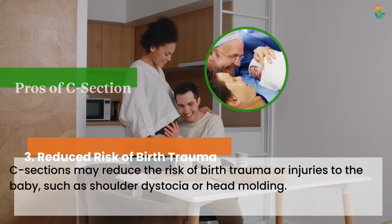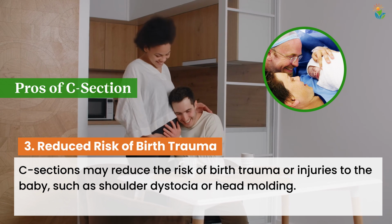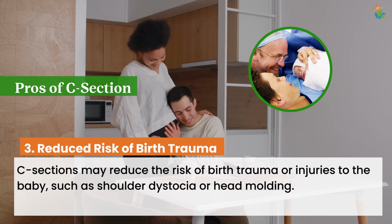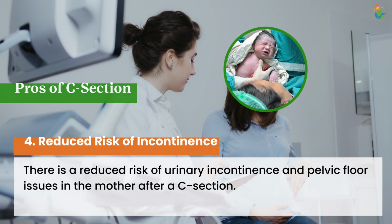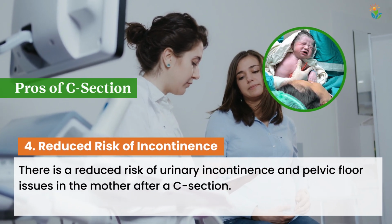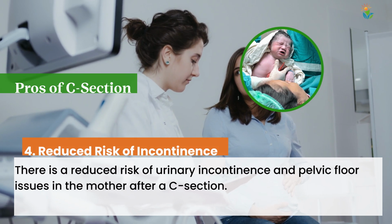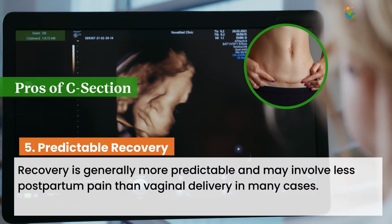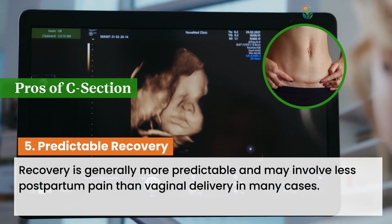3. Reduced risk of birth trauma. C-sections may reduce the risk of birth trauma, or injuries to the baby, such as shoulder dystocia, or head molding. 4. Reduced risk of incontinence. There is a reduced risk of urinary incontinence and pelvic floor issues in the mother after a C-section. 5. Predictable recovery. Recovery is generally more predictable, and may involve less postpartum pain than vaginal delivery in many cases.